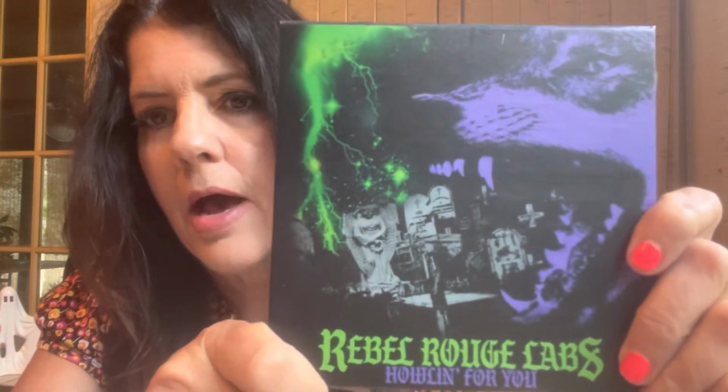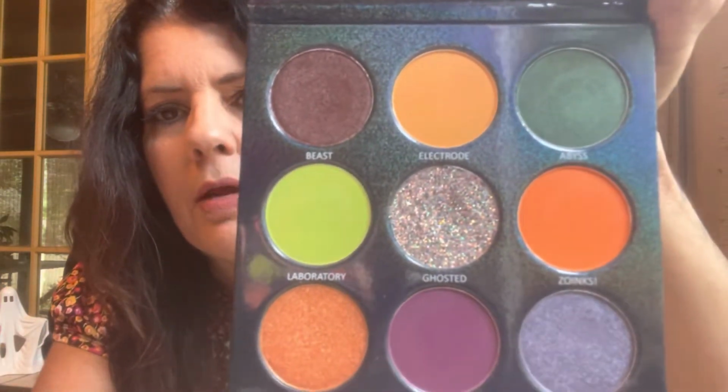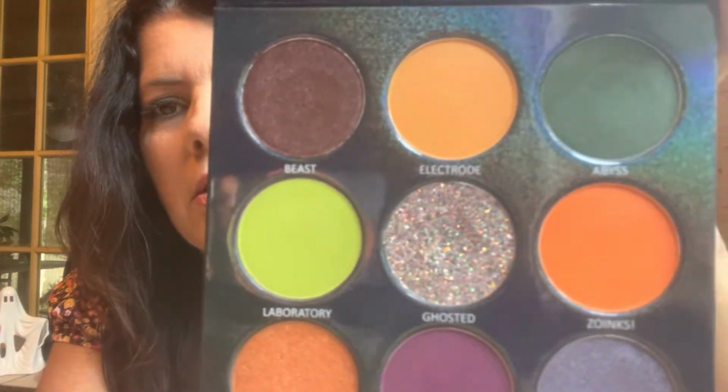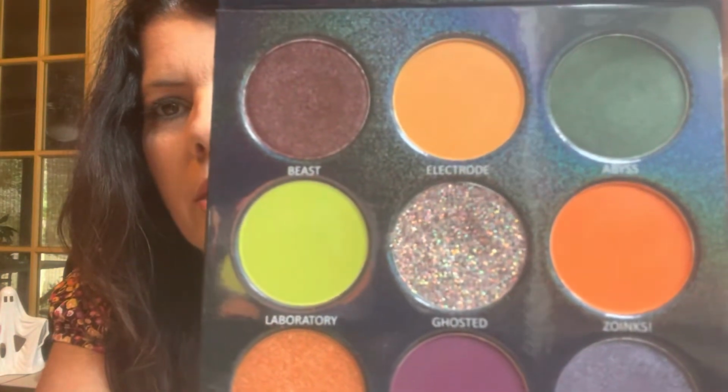Okay, next, this is an indie brand, and this is a Halloween palette. This is from ROUGE Labs, and you can get this palette. I bought this a couple Halloweens ago, but if you go to rebelrougelabs.bigcartel.com, you can get this palette. I think it has a different cover on it, but these are your shades. Really, really pretty for Halloween. You do have a pressed glitter multicolor in the middle, and then you've got some orange or neon yellows, and really, really pretty. And I was surprised at the quality of this, but this is my number one favorite Halloween palette.